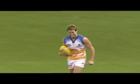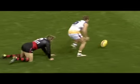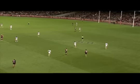He reckons arms. Never shows he's upset, Luke. Well, he's been penalised there by umpire panel. He's always very animated, Lukey. We love him, we love him.